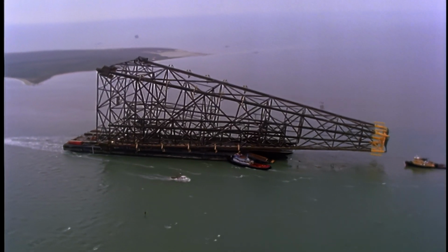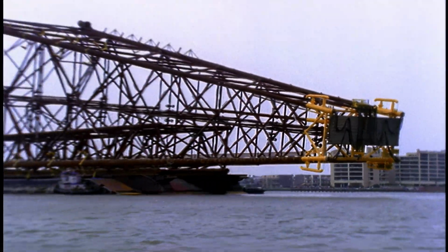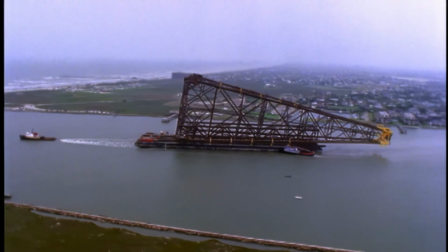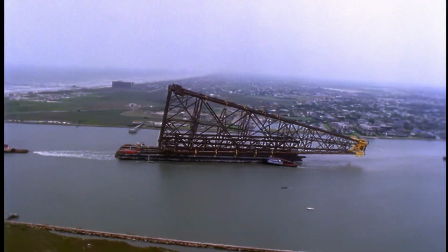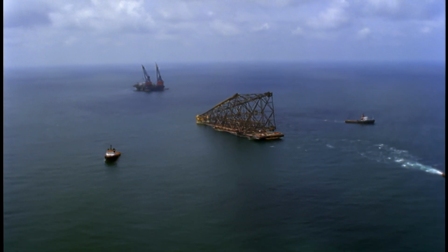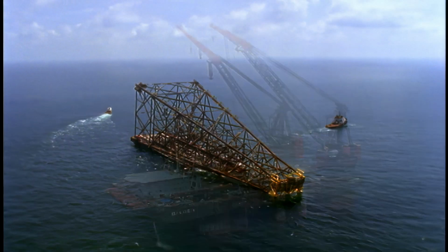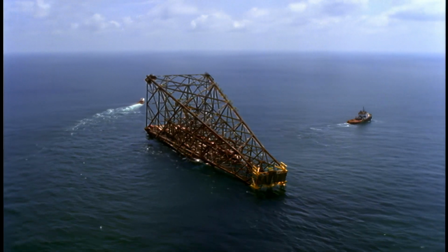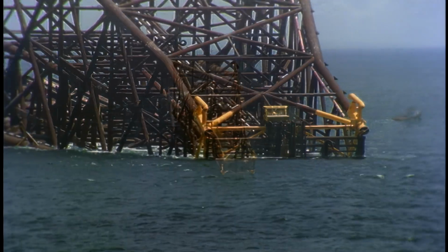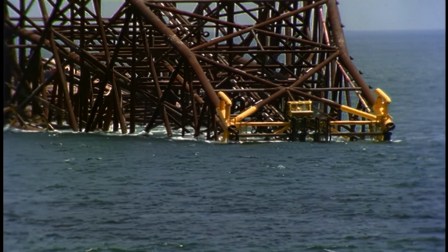On Sunday, June 7, 1998, the Spirit jacket begins the tow-out to Viosca Knoll Block 780 in the Gulf of Mexico, approximately 75 miles offshore Louisiana. At the site, Herrema's dual-crane derrick barge Balder stands by. And now comes the moment of truth. Many months of effort and millions of dollars are at stake as the launch begins.